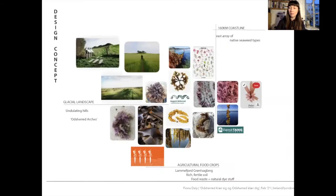For my design concept, I had three starting points. I began by researching the Geopark in Odsherred, and three things stood out to me. That was the glacial landscape, these undulating hills, and that really struck me when I was there in the landscape, these big curvaceous forms, and I discovered they're called Odsherred arches.